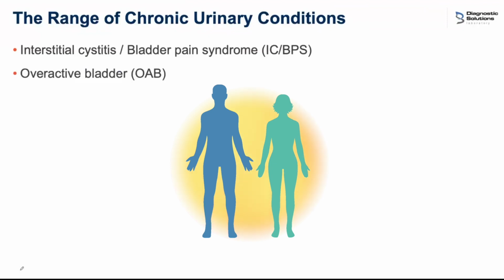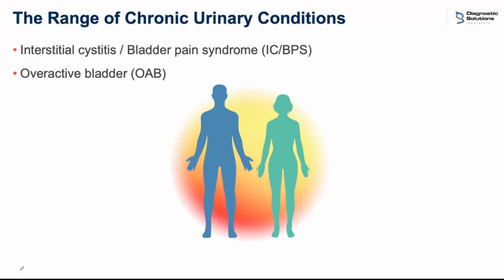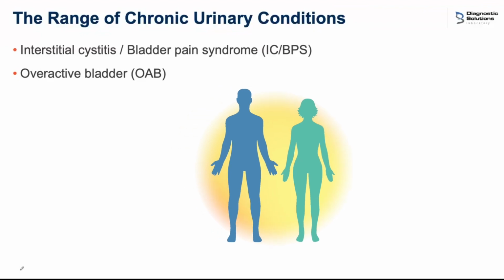Overactive bladder, or OAB, is a condition characterized by overactivity of the detrusor muscles, the muscles responsible for emptying the bladder. And then to differentiate between ICBPS and OAB, generally IC patients may void their bladder to relieve pain, whereas overactive bladder, or OAB patients, may void their bladder for fear of incontinence. It's not going to be the same across the board, but generally speaking, that can help differentiate. OAB may also respond to prescription antimuscarinics, whereas ICBPS won't.